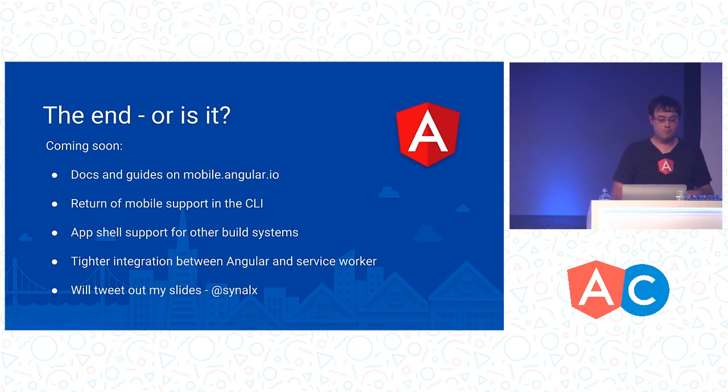We'll be adding more integration between Angular and the service worker, particularly around things like the routing configuration, being able to have the service worker understand your routes and deal with them automatically, and lazy loading bundles, with some more intelligent logic on when they're downloaded, how to cache them, how to update them.